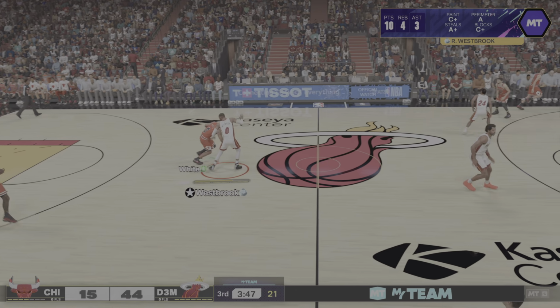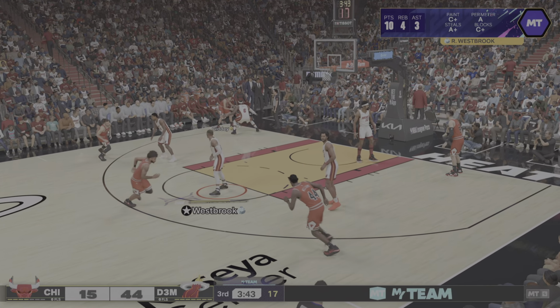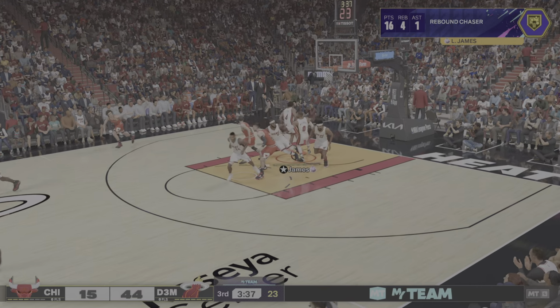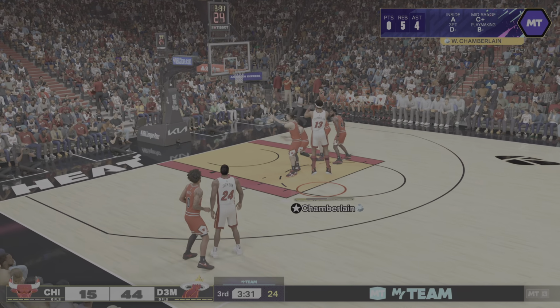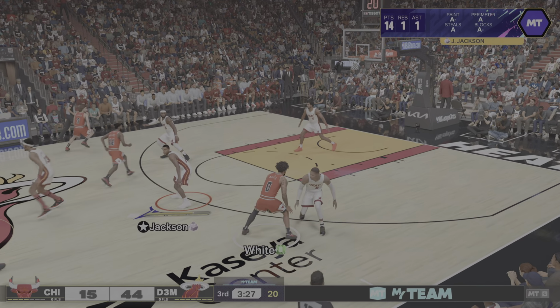And here's White. He'll bring it up for Chicago. Outside, LaVine. Giddy with it. He's picked up by LeBron. Williams can't get it to go. Williams has gone 1-3 from the field here. Jackson from long range. Vucevic with the rebound. Just a little over 90 seconds gone in the third quarter.